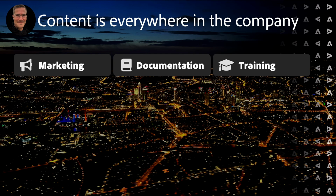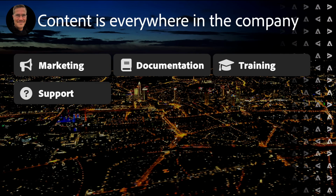And the training departments, learning and training enablement, they produce a lot of content as well. And, of course, the support teams usually also produce a lot of content, for example, for their knowledge bases and their KBs and other information resources that they might use to assist customers when customers have a challenge or problem.